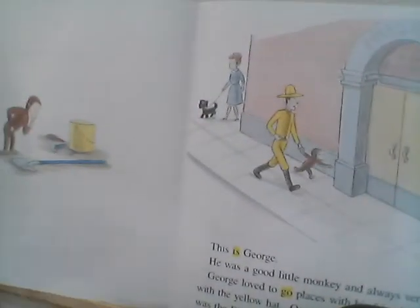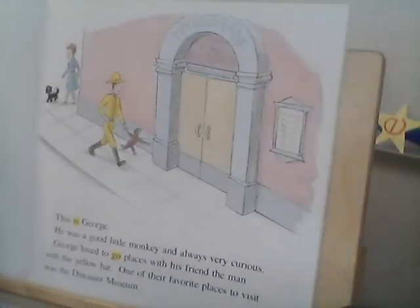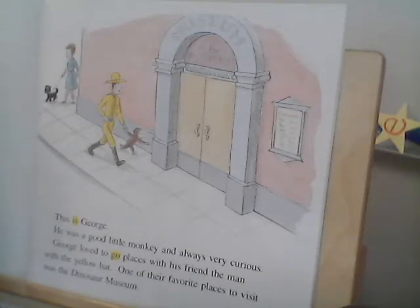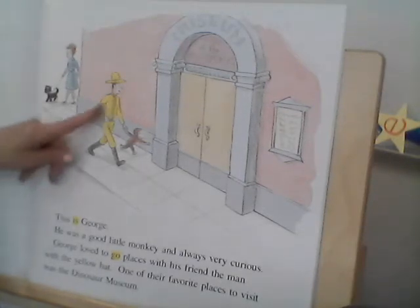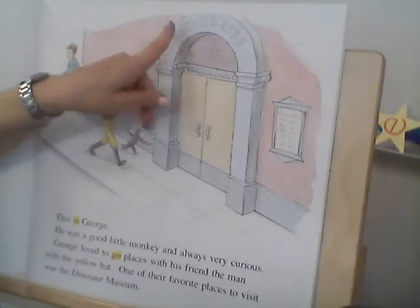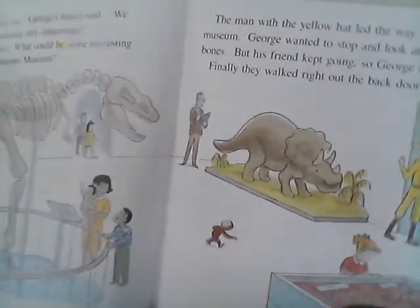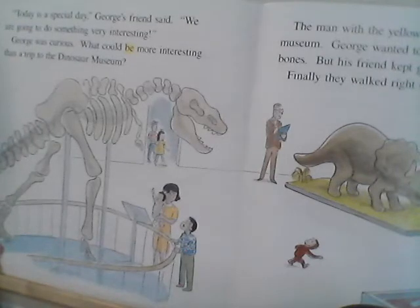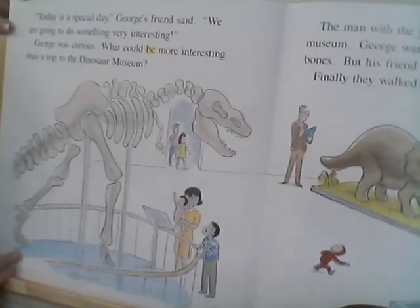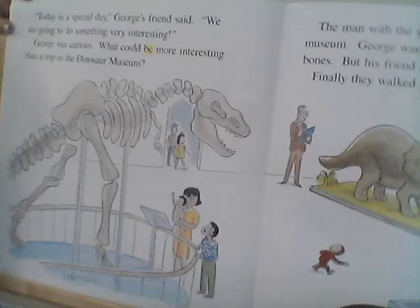This is George. So here's George. He was a good little monkey and always very curious. George loved to go places with his friend, the man with a yellow hat. One of their favorite places to visit was the Dinosaur Museum. And here it says Museum of the Dinosaur. Oh, so he loves dinosaurs. Today is a special day. George's friend said we are going to do something very interesting. George was curious. What could be more interesting than a trip to the Dinosaur Museum?